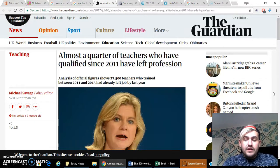So when we're looking to progress, and my overall theme for Learning Manifesto 2 is teachers don't have enough time, we're expected to do far too much, and actually this has a direct impact on our teaching standards and teaching ability.